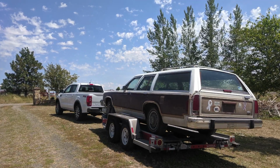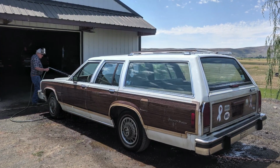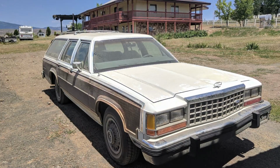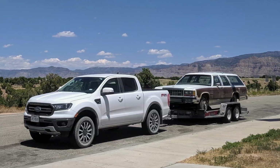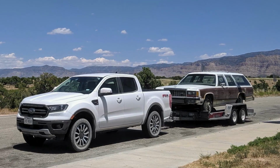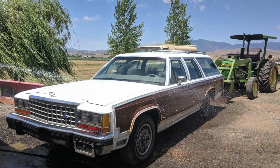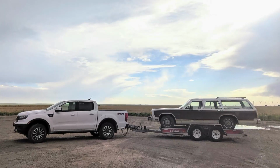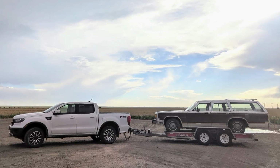Yeah, so last year when I decided to resurrect the wagon, my grandparents invited me up to get it, and the biggest part of the journey was figuring out how to get it 1,600 miles across the western portion of the United States from Idaho down to Texas. So I drove my company-issued 2019 Ford Ranger up there and rented a car trailer. My grandfather used his tractor to help push the immobile wagon onto the car trailer, because we couldn't figure out why the wagon wouldn't run at that time, and then I was able to pull the wagon down to Texas on that car trailer.